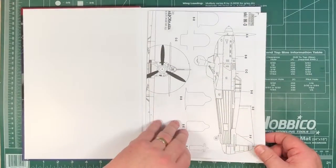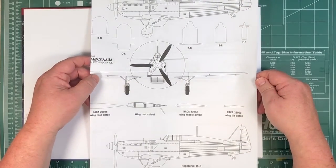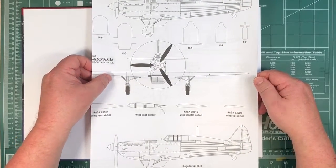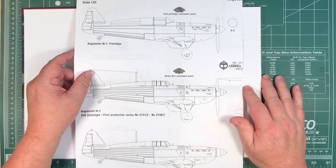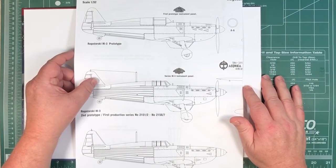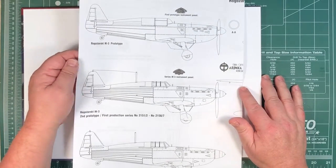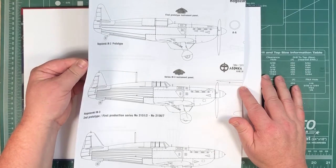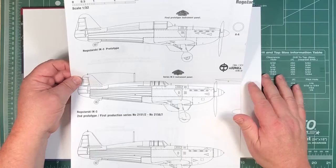The first thing is a complete set of 1/32 scale diagrams. And kits of this aircraft are available. There's a 1/32 scale kit. There's also, I think, a couple of 1/48 and quite a few 1/72 scale kits of this aircraft, plus a bunch of aftermarket decal sheets available for it as well.